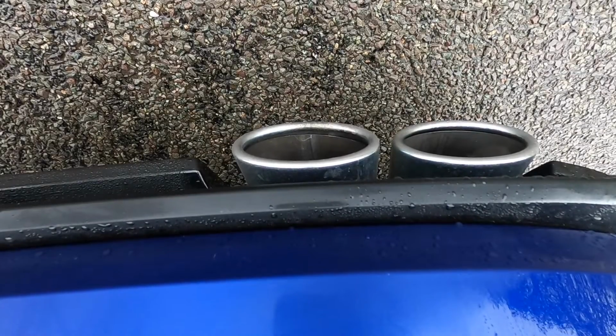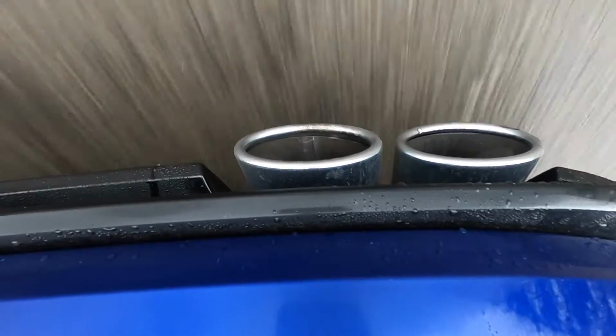Thing! I love these things, honestly. I think you can see by the way I push back as well, there's a bit more aggression to this. Now this is a 7-speed DSG, so dual clutch transmission.